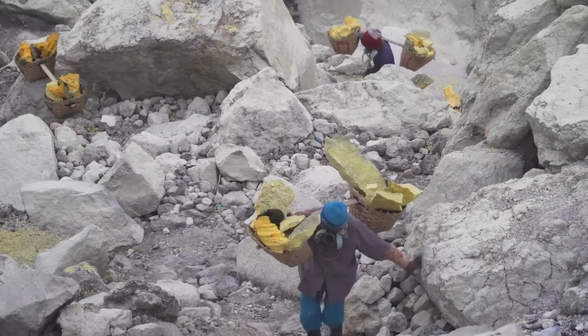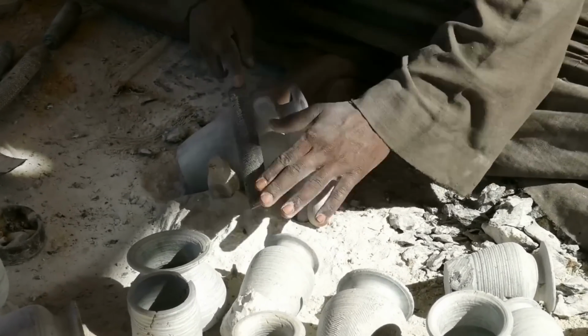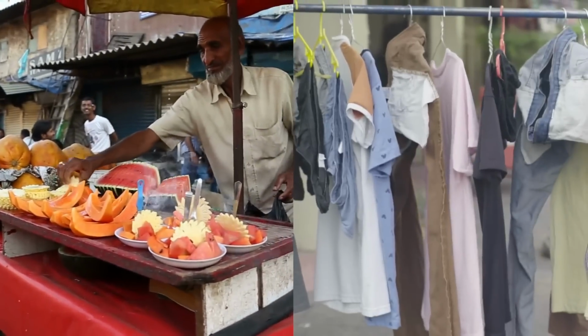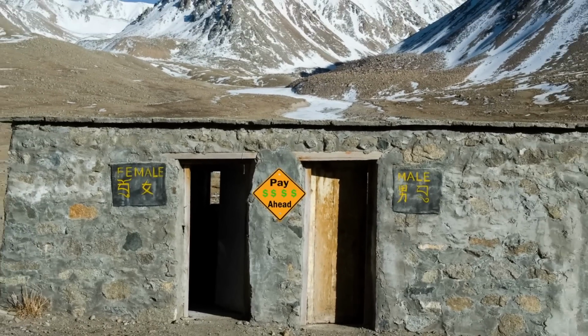Despite originally being a miner city, right now it has a wider range of activities to make your living. Some people are busy with trading, food, clothes, you name it. Others provide services, and some people even open public restrooms.